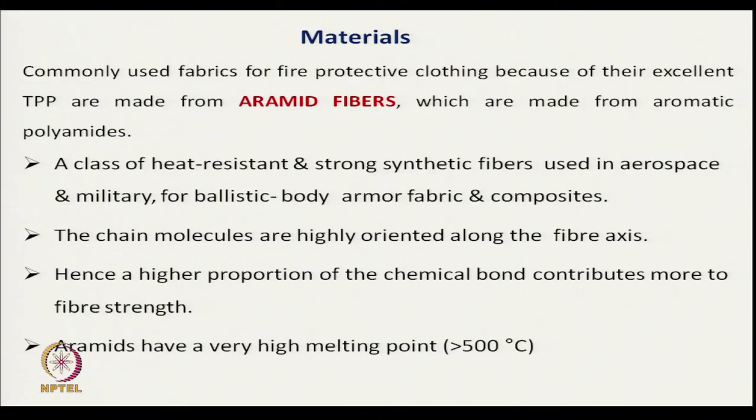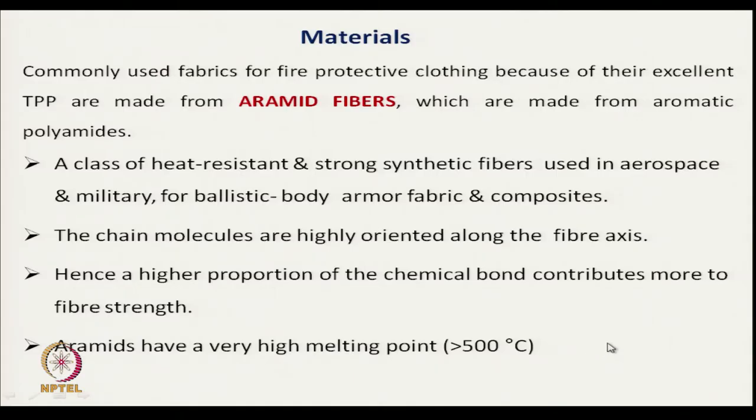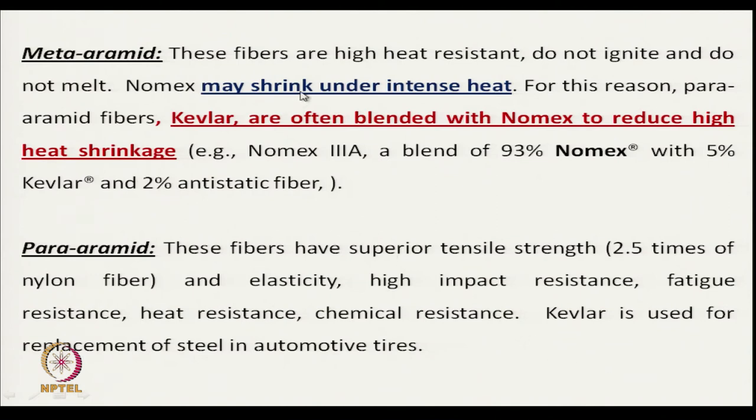So, the most common material used for fire protective clothing is aramid fiber. These aramid fibers are made from aromatic polyamides. There are two types of aramid fibers, meta-aramid and para-aramid. These fibers are a class of heat resistant strong synthetic fiber used in high end use, like aerospace, military application, ballistic application. The chain molecules are highly oriented along the axis, hence their strength is very high, and their melting point is very high, more than 500 degree Celsius. So, meta-aramid fibers are highly heat resistant fibers, they do not ignite and do not melt.